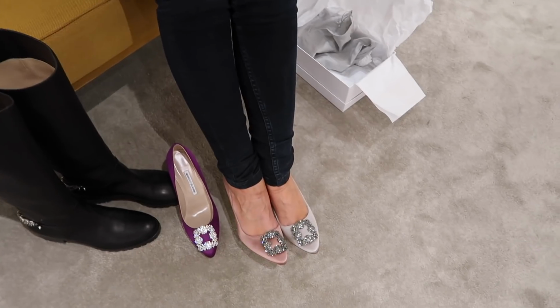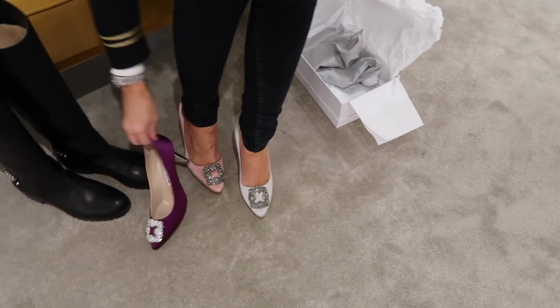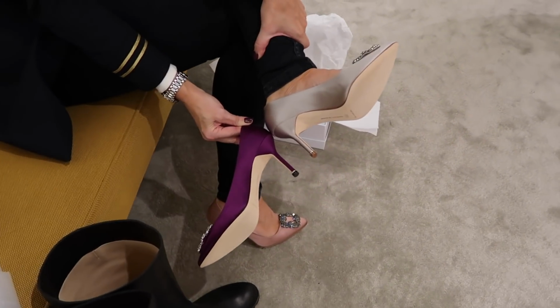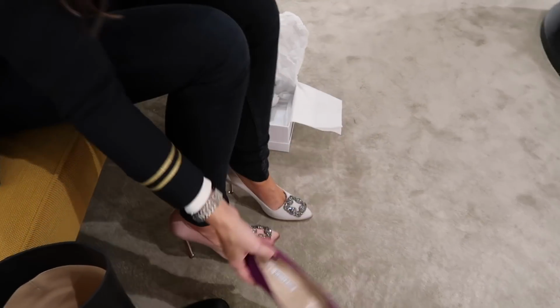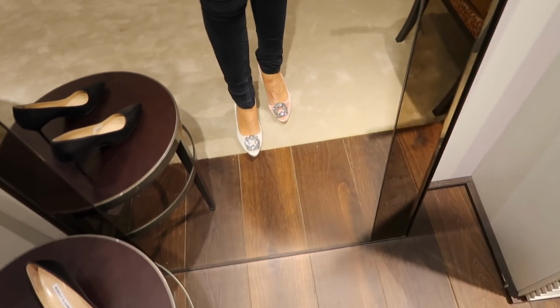Is that got a higher heel? Yeah. Same size as the... That's the lower heel. Okay. I actually don't mind those because they're quite good for days where you want... Have a look in the mirror at the silvers. Alright.